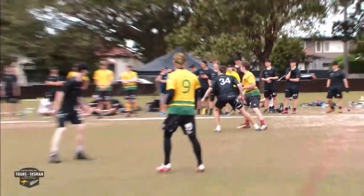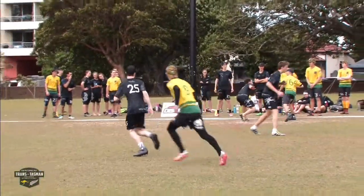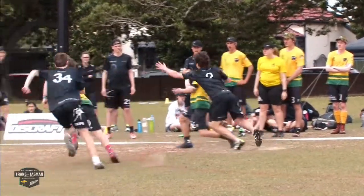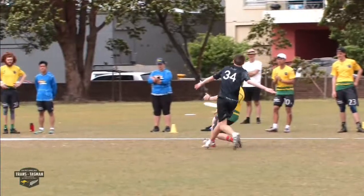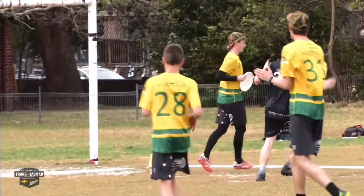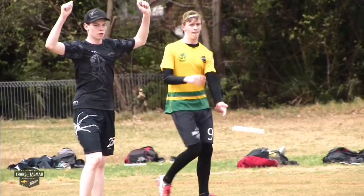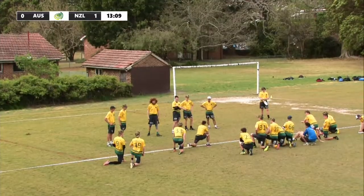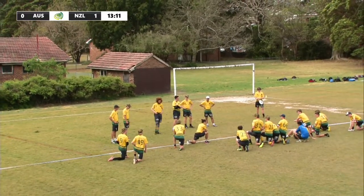As we see here, O'Hagan just working it down that sideline with Kidd. Makes a pretty good dump cut up here. Punches it in for the goal. Matt Hanna in quite a bit of space. Yeah, the conversation would have been whether it was, you know, within 3 metres, whether it was affecting.